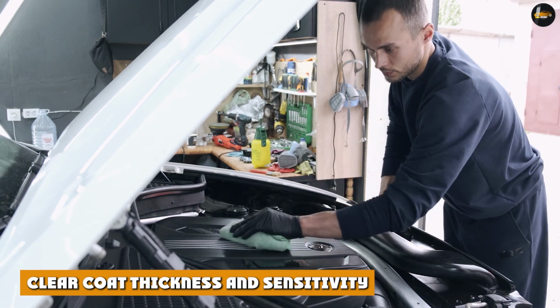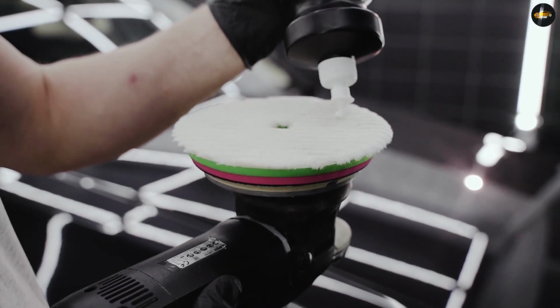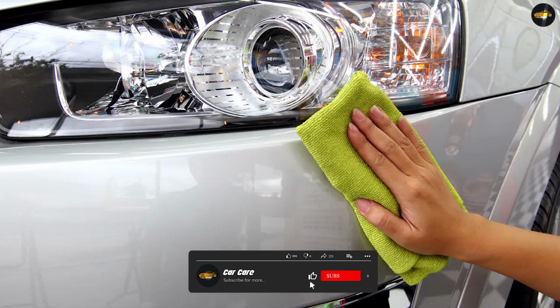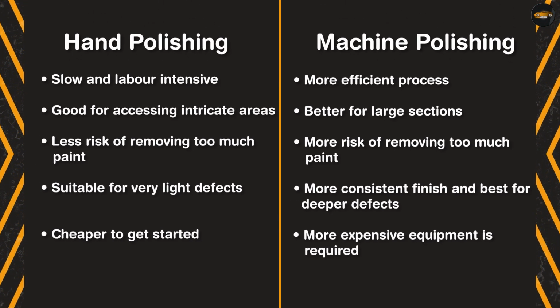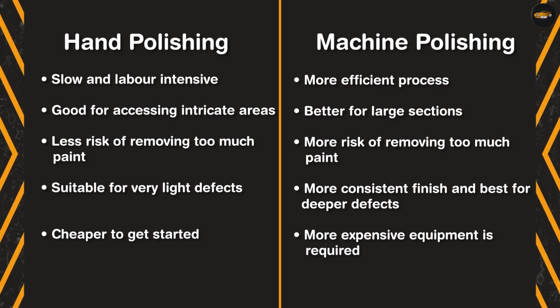Clear coat thickness and sensitivity. Polishing a car doesn't come without risks. Polishing by hand or by machine has the same effect. It removes a layer of the clear coat paint. Hence, you can't overdo it, otherwise you will run out of clear coat. Hand polishing is considered safer than machine polishing because the rate at which the paint is cut away is slower. Hence, there's less risk of the operator removing too much paint. This makes hand polishing a good option for older cars.